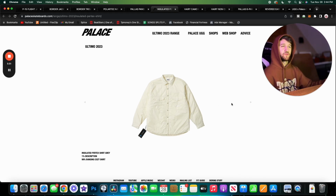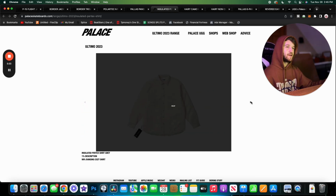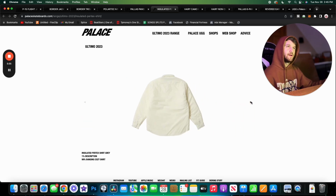It says this is gray. It's definitely just white. Maybe whoever was doing the colors this week for Palace was a little messed up, or colorblind or something. But this one is fire. I would definitely rock this white one.